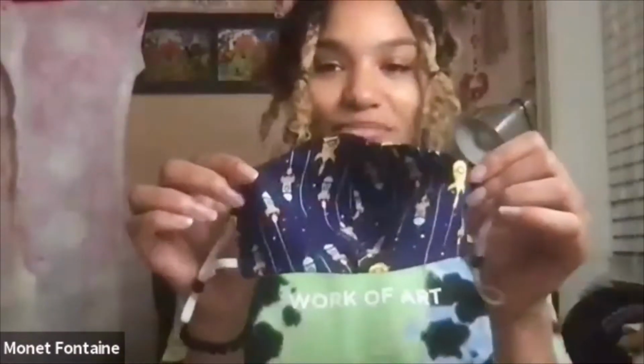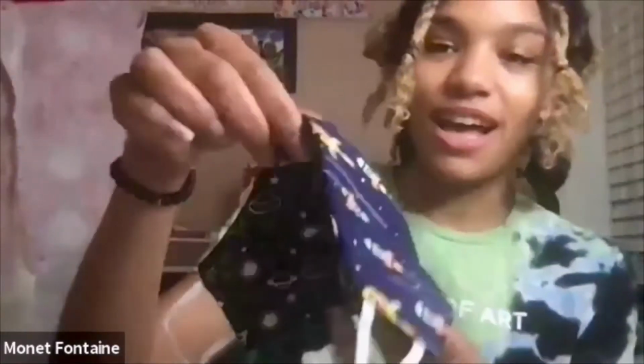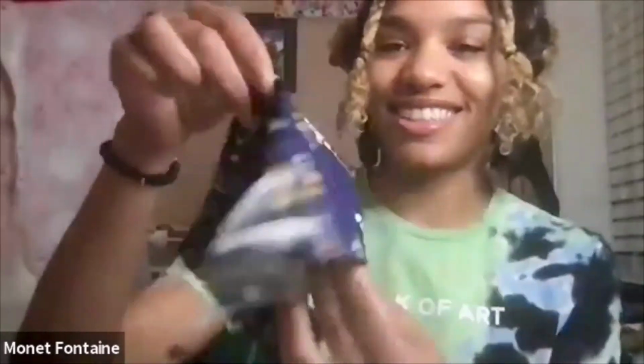Okay, so stop at 50 seconds. You have to show us on the camera. The blue mask. It's actually reversible. I actually made this. Ooh, that's cute. What is on the fabric? It's astronauts. Oh, cute. That was on the blue side. It's like rockets. That's cute.